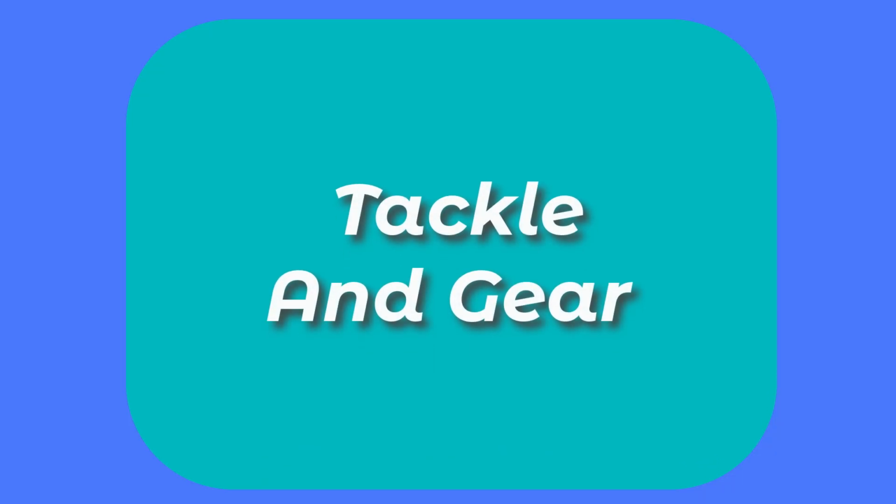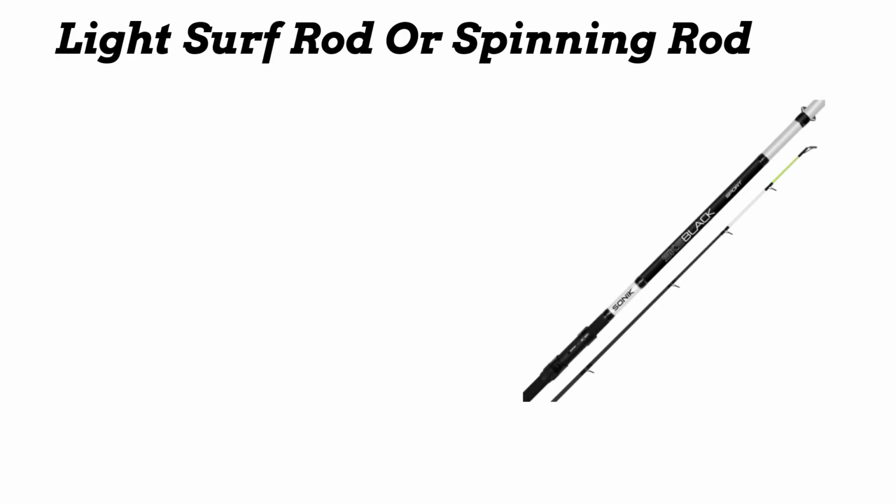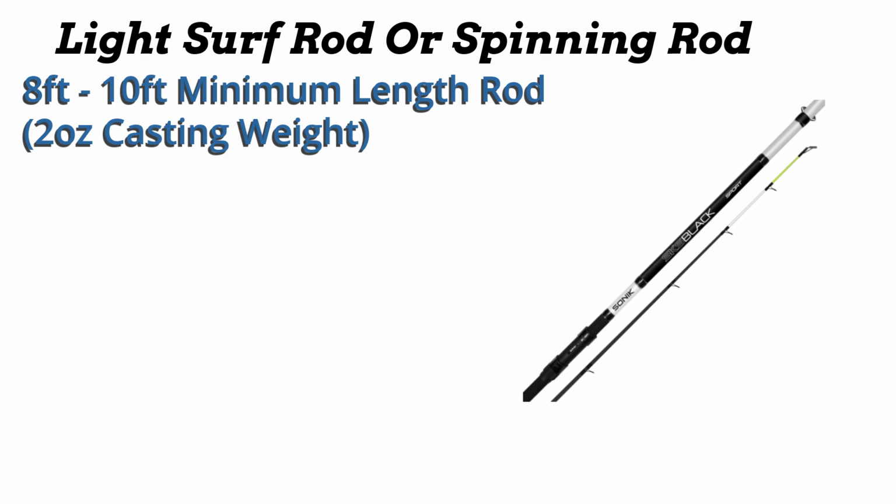So what would be a suitable choice of tackle? A light surf rod or spinning rod that can cast at least 2 ounces in weight will provide good sport. 1 ounce of weight will be fine in most situations, though having the option to cast 2 ounces will be useful for casting into wind. It will also better control the movement of your bait during stronger wave action.